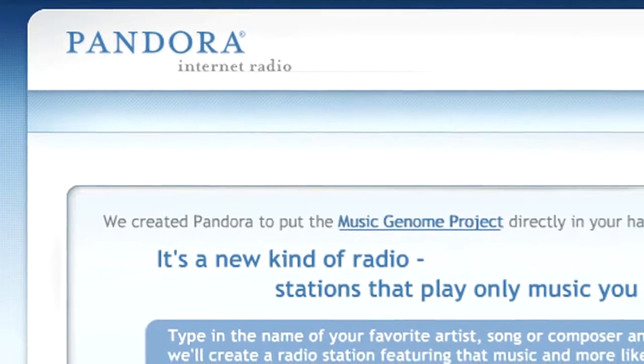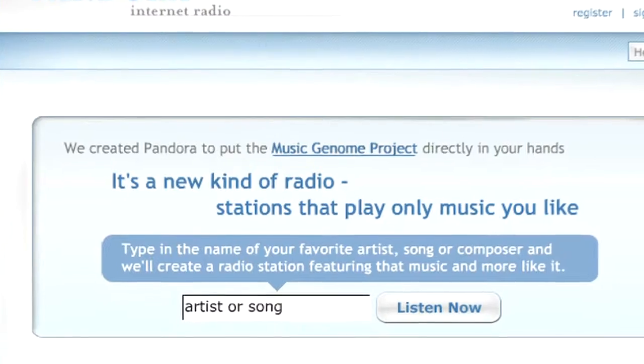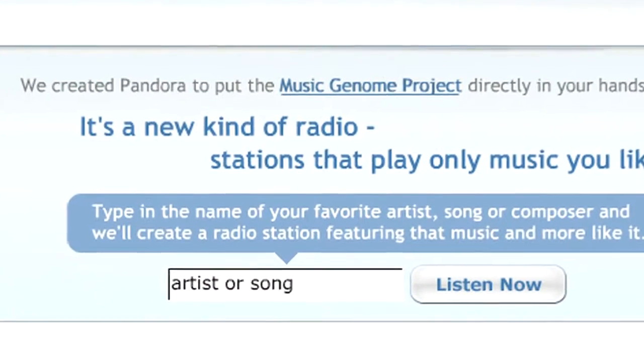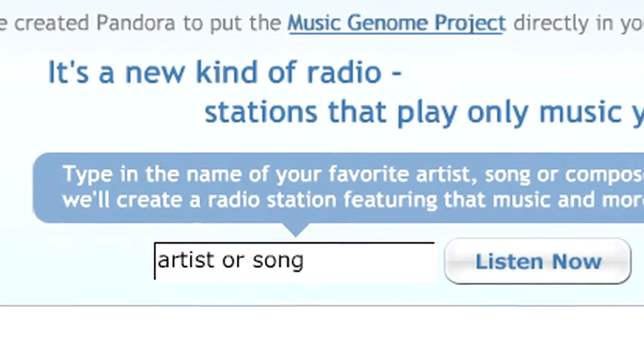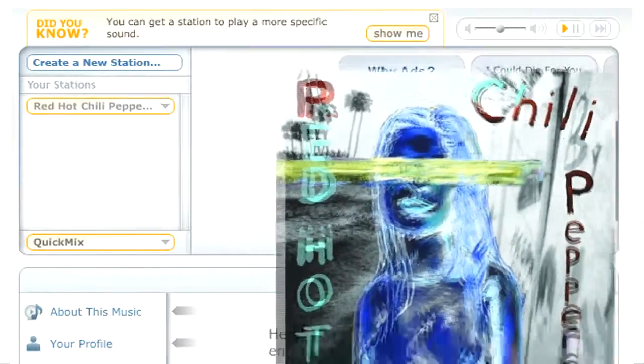And the last site that I'm going to show you today is Pandora, which is free internet radio. Basically how it works is when you first go to pandora.com, it prompts you to enter a band that you enjoy. I put in Red Hot Chili Peppers, so the first song it played for me was I Could Die For You by the Red Hot Chili Peppers.